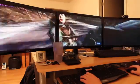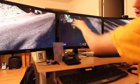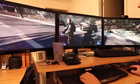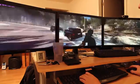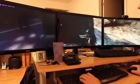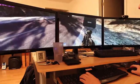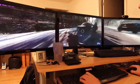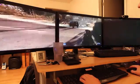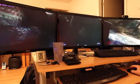Sometimes I feel like the game's glitched like that. The icon that shows you where to go, it's in 2 spots and it's confusing me. Yeah, it did. Whatever.